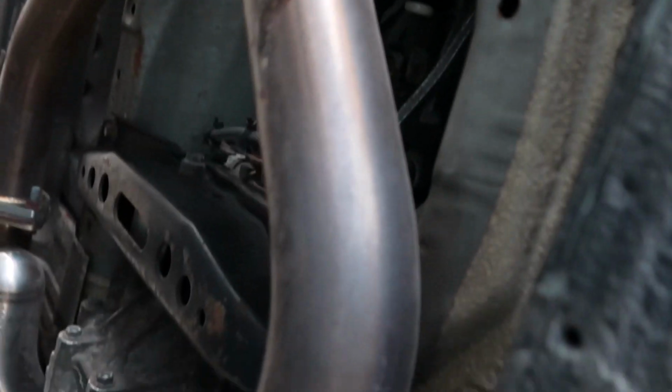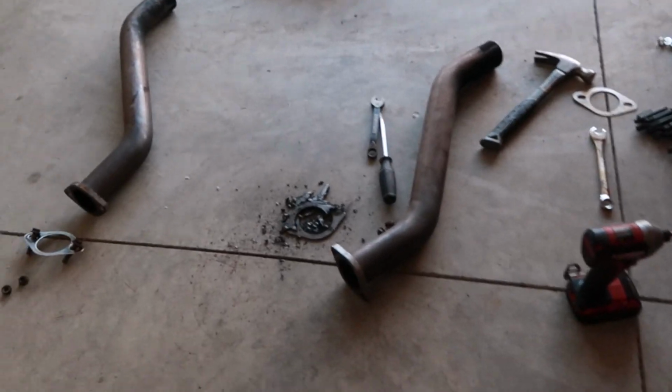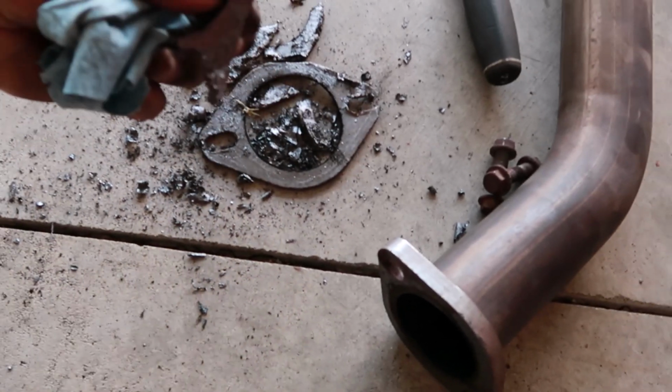All right, so that's done. I'll probably sit here for a while. The ones that I need to change, it's that one right there, and the one next to it. Look at all that. Oh, crispy. So I decided to just go ahead and take them out while I was there. These things were cooked. Look at that.